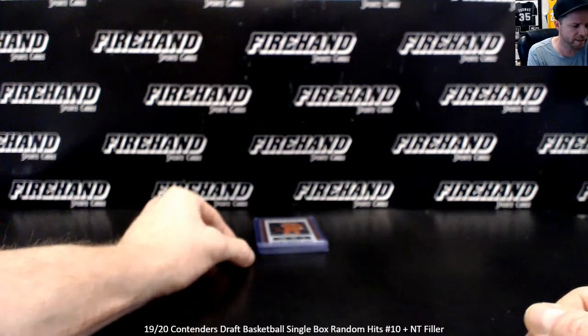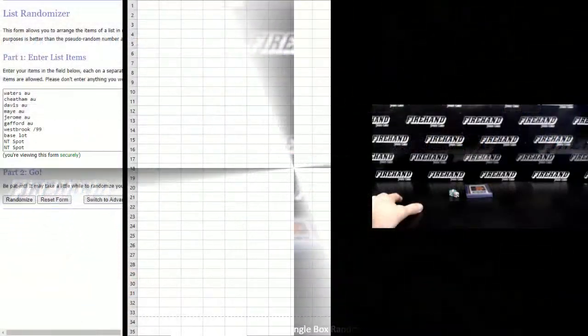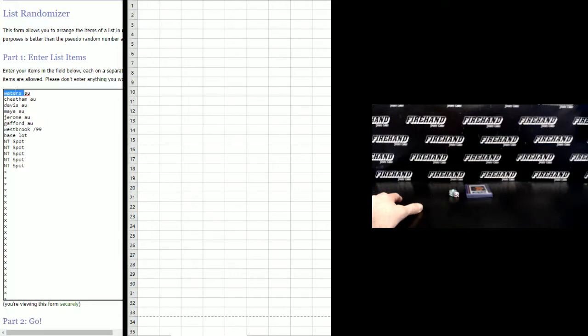Hit the randomizer nine times. There's the winnings. Tremont Waiters auto, the first card pulled. Last auto pulled was Daniel Gafford auto. There's the Russell Westbrook to 99. The base lot and five spots in NT. This will be in random teams number 8. Again, after the draw is done, I will take the 95 names that did not get an NT and randomize that list 3 additional clicks for random teams number 9. A spot in random teams number 9, all right?